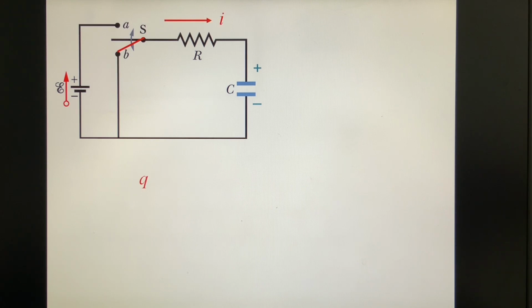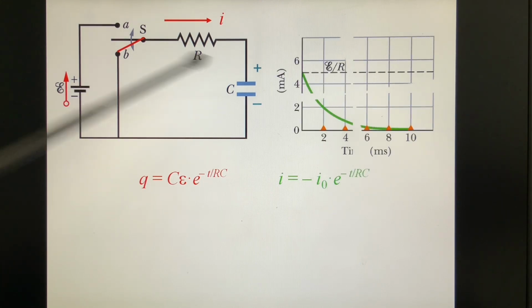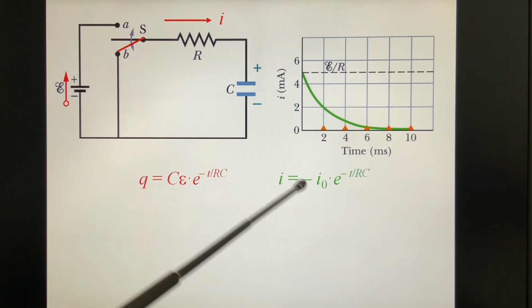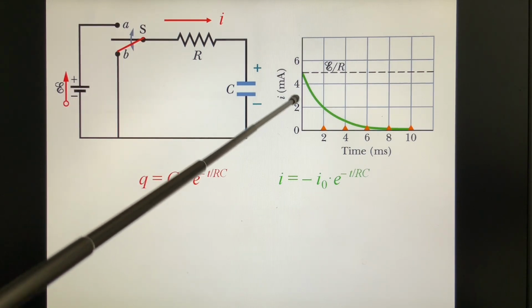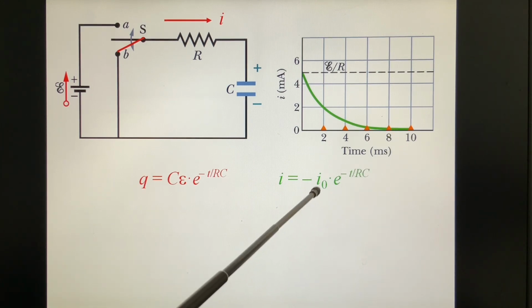Now we see this one. This is what we have to do. Okay, we just discharge the capacitor. What is happening? You see this one. This is the current. The current goes in the negative direction. At the beginning, it's very large, and gradually it decreases. This is the current.